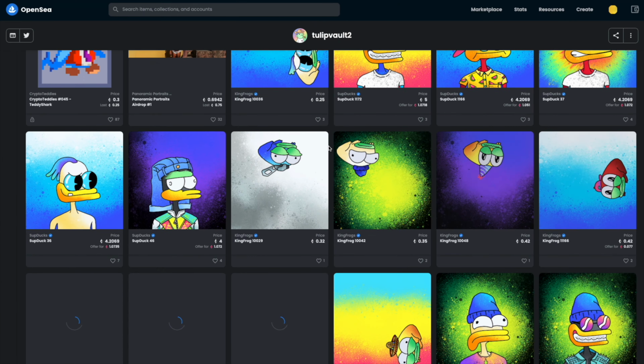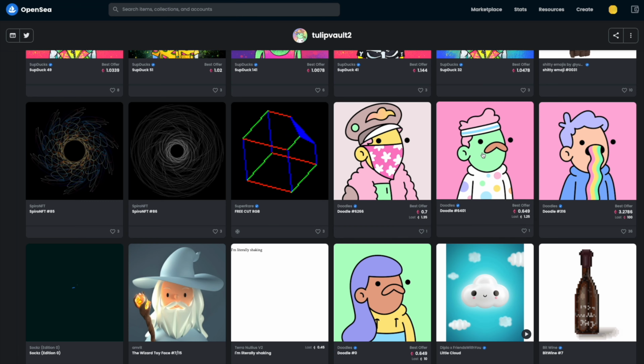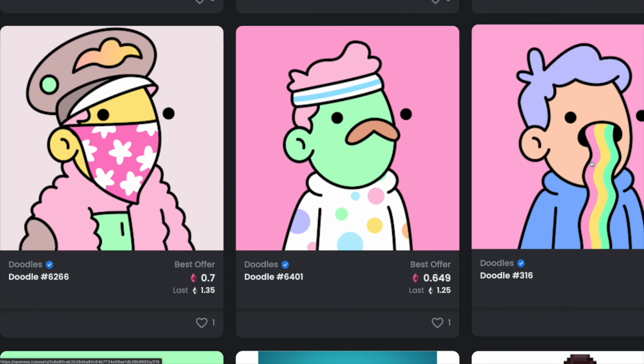And you can go through and see all of his NFTs that he has. He has a bunch of these, and here are his Doodles right here. And here's number 316, last sold for 100 wrapped Ethereum. Now you may be wondering, why on earth would one of the founders of this project buy one of their NFTs for 100 Ethereum? It just sounds a bit crazy. Why would they really do that?